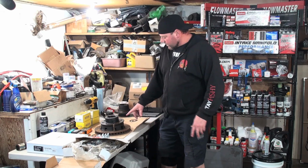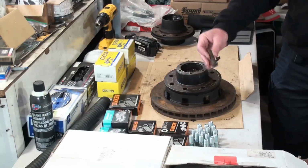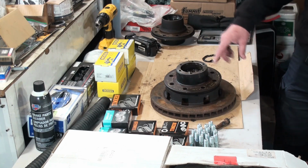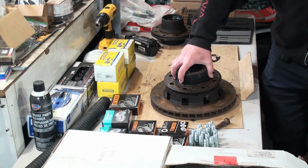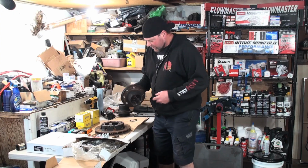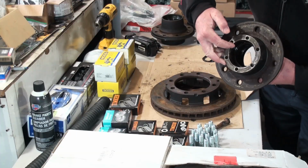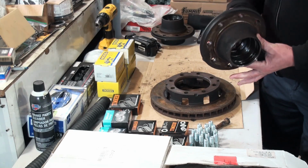Yesterday I knocked the hubs off the old rotors here, punched through all the wheel studs, just took a hammer and beat them through. And then I flipped it over and had this up on blocks, and from the back side I punched out this hub. So these hubs have a backside race right here for a bearing and a front side race in here for another bearing. I'm gonna send these to the shop.